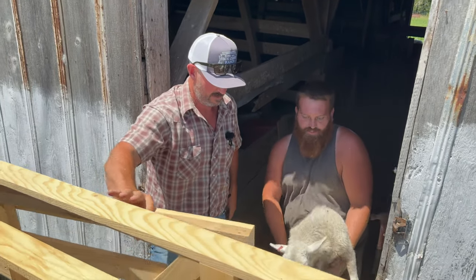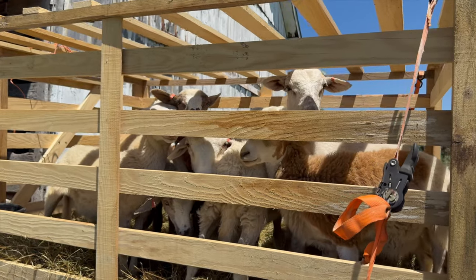All right, here we are. Yes, we jumped on the sheep craze bandwagon. I don't know why, but here we are. No, they have a lot of great benefits.